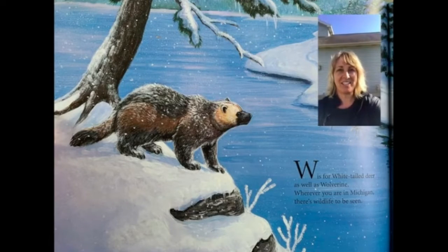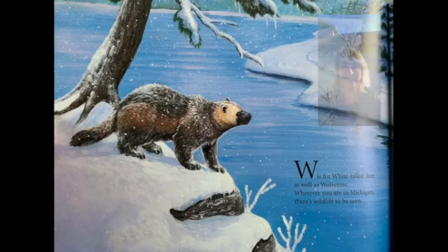W is for white-tailed deer, as well as wolverine. Wherever you are in Michigan, there's wildlife to be seen. Michigan is nicknamed the Wolverine State and is a wonderland full of winter adventures, such as skiing and snowshoeing. The white-tailed deer is the state mammal and is a graceful creature of the forest. Did you know that deer shed their antlers each year?